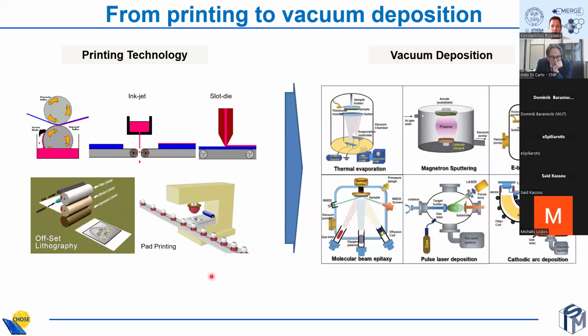A similar question about semi-transparent cells on flexible substrates. So, what is the best device structure for semi-transparent? I guess they refer to the top electrode. Yeah, one of the critical points is the top electrode, how to deposit the top electrode on the perovskite solar cell.